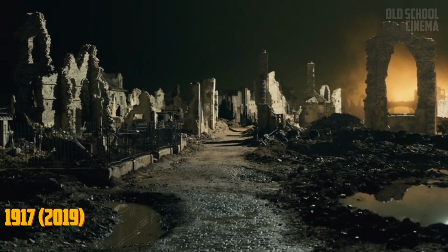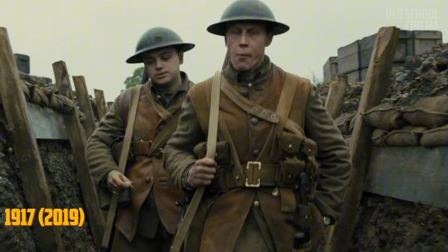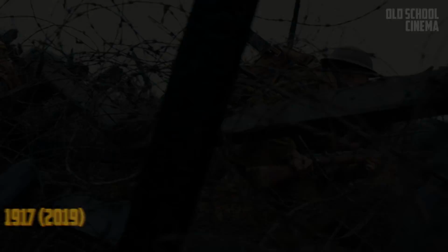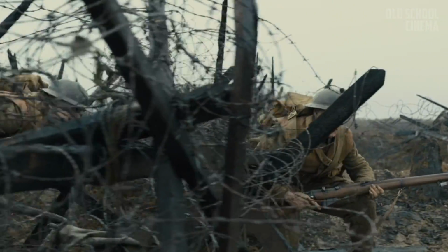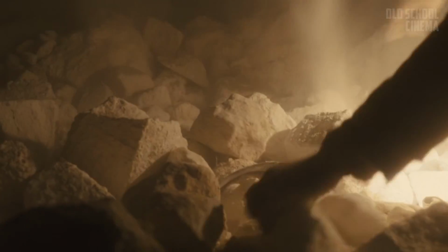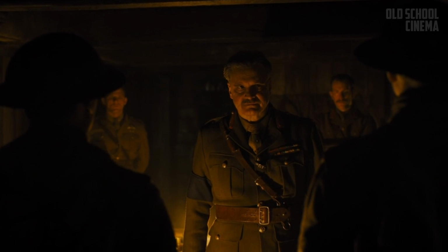1917 is all about immersion. Sam Mendes doesn't just show World War I, he drags you through it in real time, following two British soldiers sent to deliver a message that could save hundreds of lives. The whole movie looks like a single unbroken shot with the camera locked on these two men as they crawl through mud, wire, bombed-out houses, and chaos. There's nowhere to hide, and the tension never lets up.